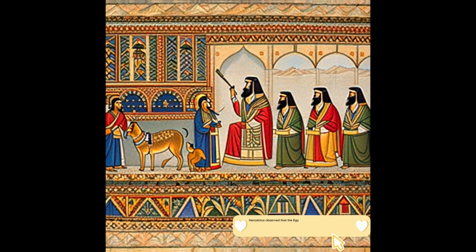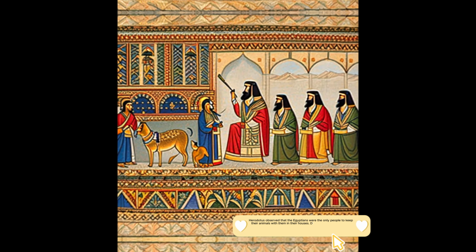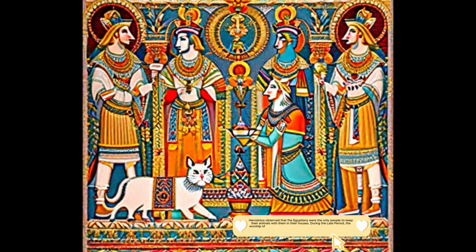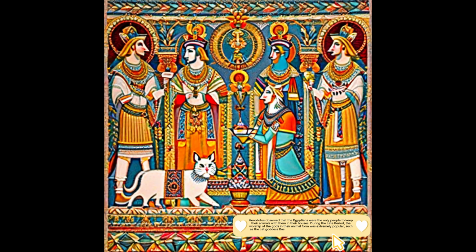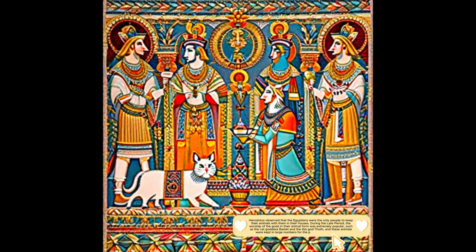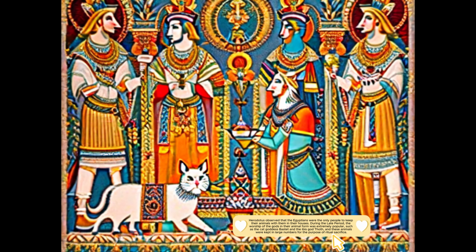Herodotus observed that the Egyptians were the only people to keep their animals with them in their houses during the late period. The worship of the gods in their animal form was extremely popular, such as the cat goddess Bastet and the ibis god Thoth. And these animals were kept in large numbers for the purpose of ritual sacrifice.